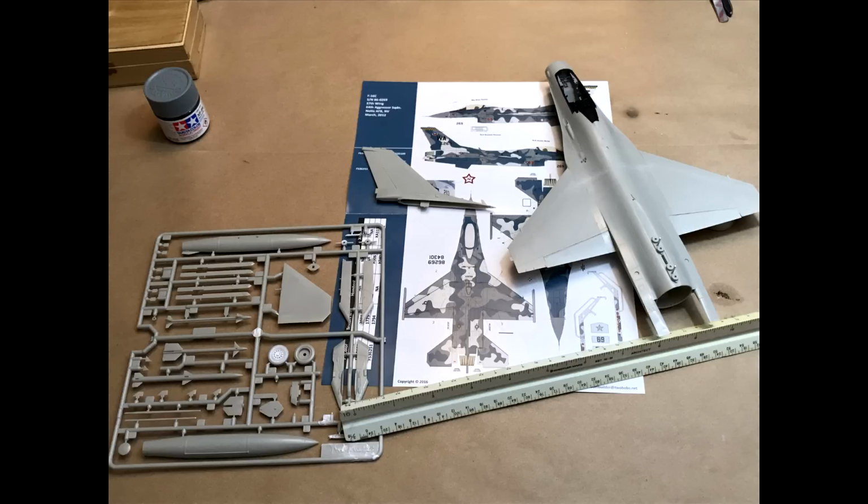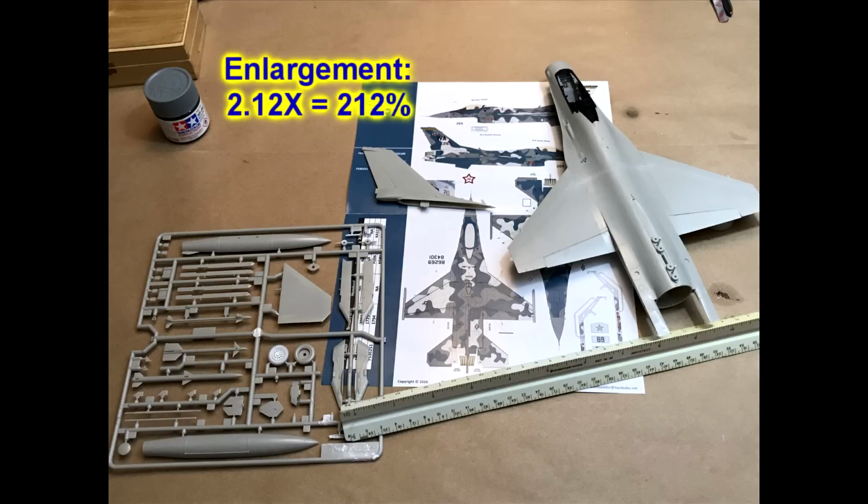Prior to continuing with painting, we have to plan our camouflage blizzard patterns. I took measurements of the leading edges of the wing, horizontal stabilizer, and the line of the vertical tail where it attaches to the fairing base and compared to the two Bob's diagrams. I came out with a very consistent 2.12 times enlargement.